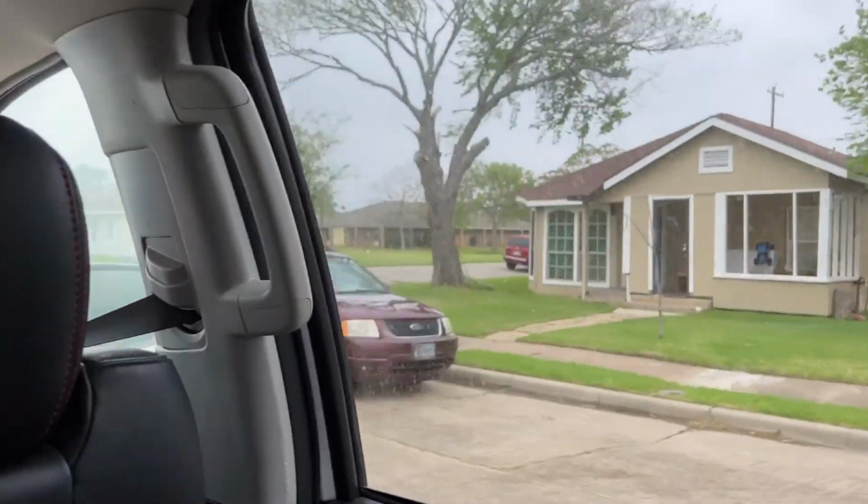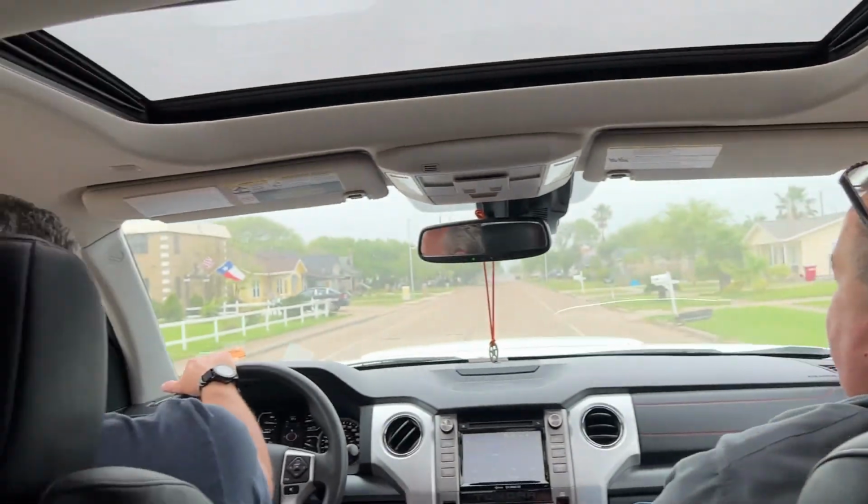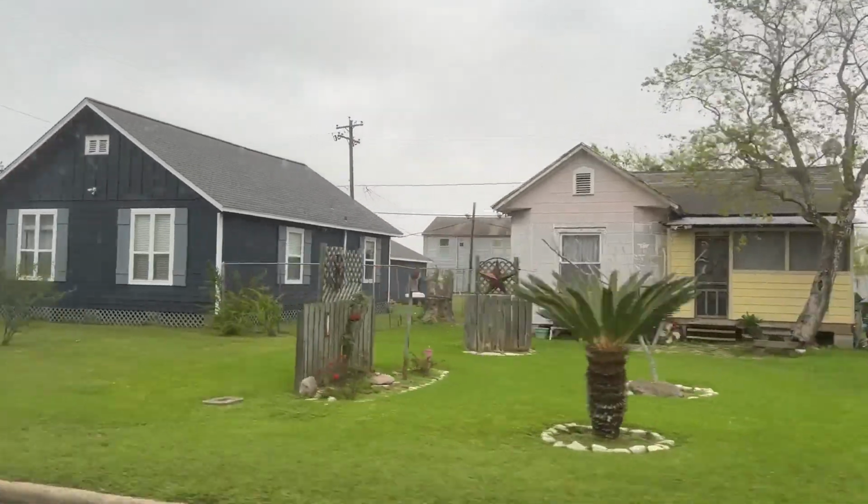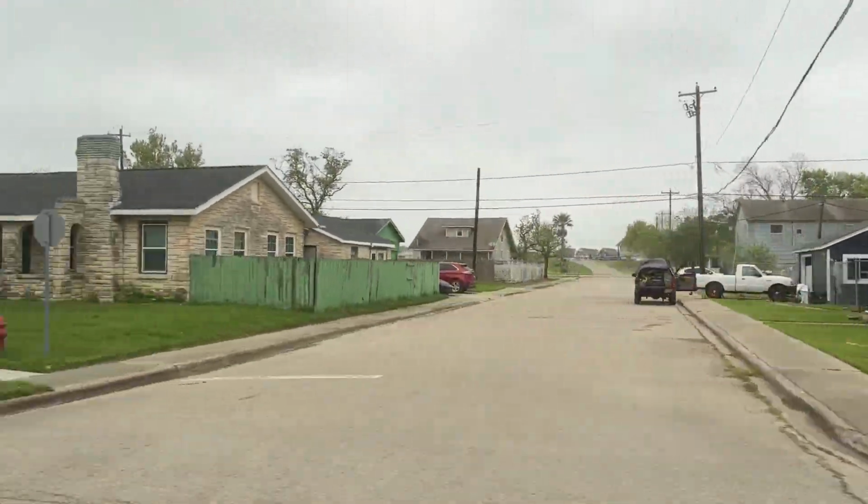I love it down here. Look at this. Yeah, that's a nice one. This sexy little thing. 8-unit. Yeah, I'll give it a miss.